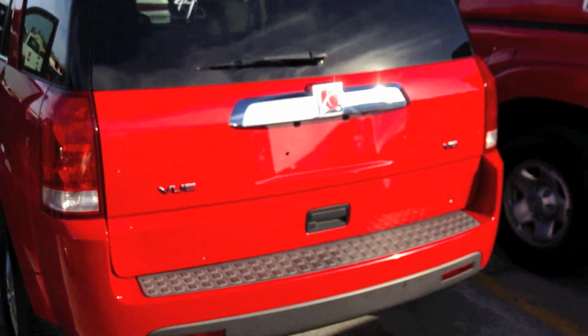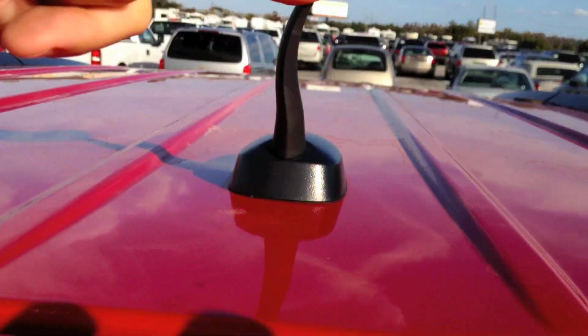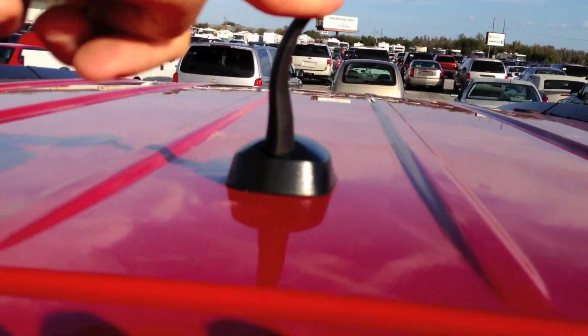View! You can see his little antenna. Looks like a little rat's tail. It looks so cute. Like a little doggy tail also wagging.